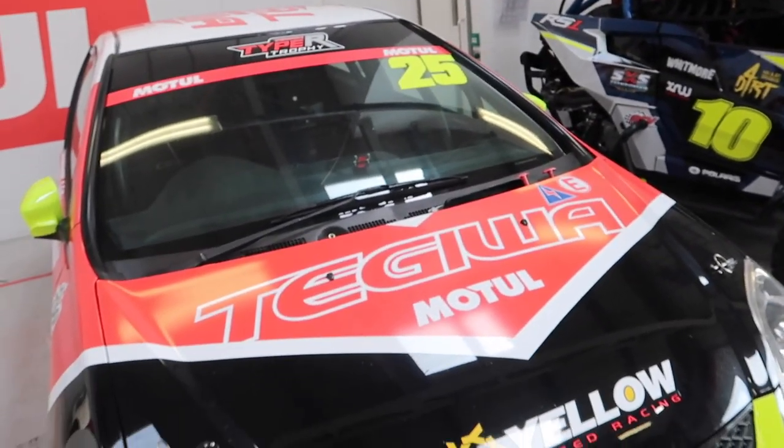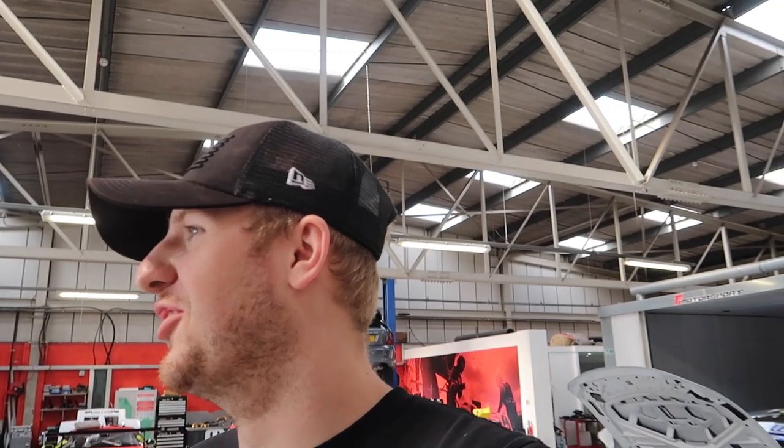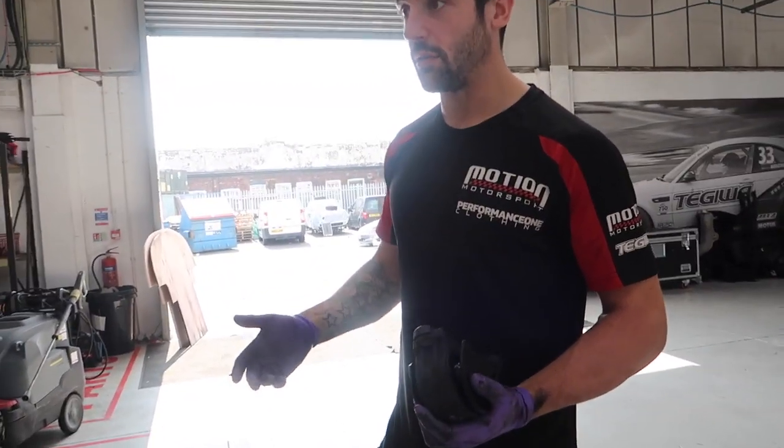Yeah, it's just a much nicer way of doing it than this. So there are some benefits, because I was kind of just going for the look. The benefit, to be honest, is that they are a much more secure way of holding the bonnet down than the standard catch.